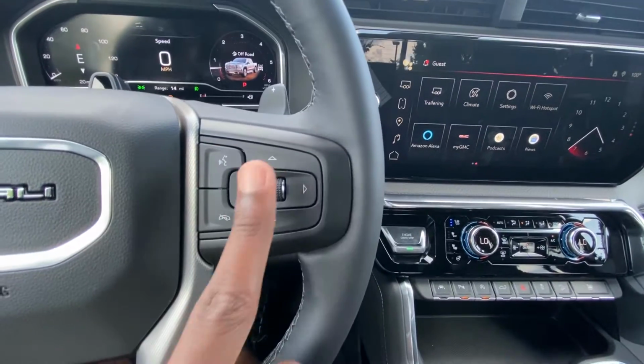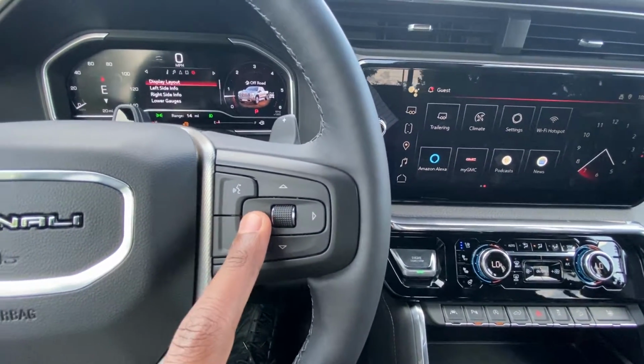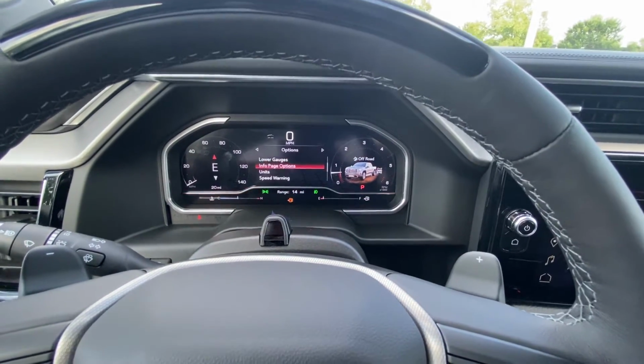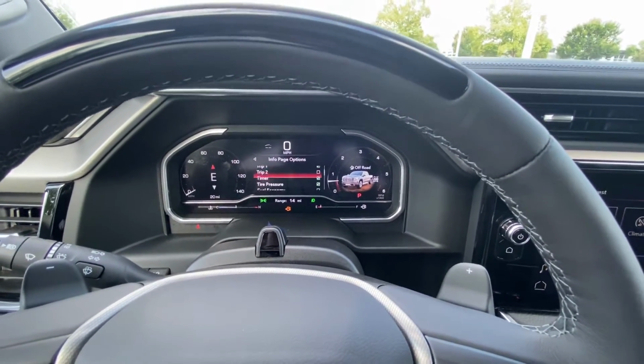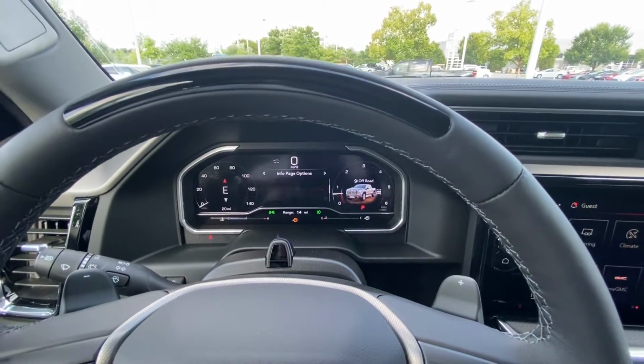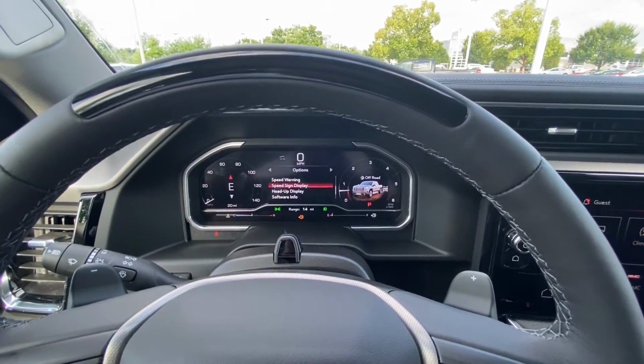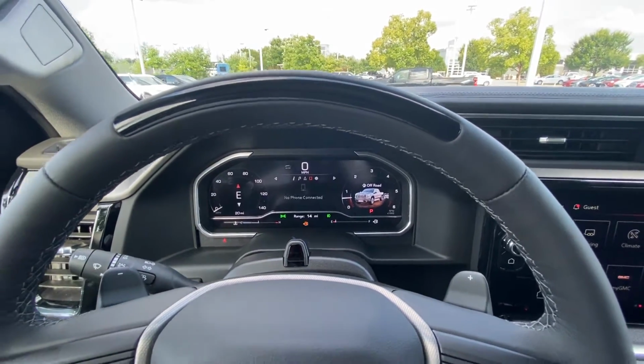Mute button, voice recognition, then you have a scroll bar. You can use this to go through your menu. And you can change what's on the gauges, what's on the info pages. And then the units are right in here. You can change from US to metric. And then all of your other settings are right in there.